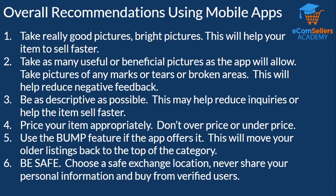The bump feature, if the app offers it, I mentioned it in Let Go. I know that Mercari doesn't offer it, but some of the others, OfferUp and Let Go, offer something similar to that. And it moves your older listings back to the front of the pile. It makes it so that it's visible again if it's been a few weeks or months since you listed it, and it hasn't sold. You may start getting views and likes all over again.